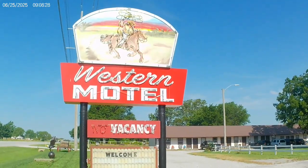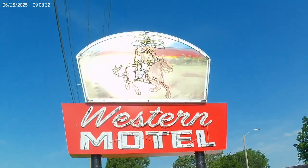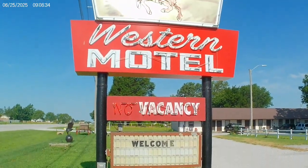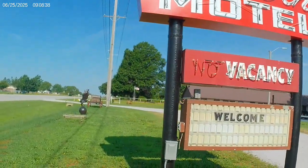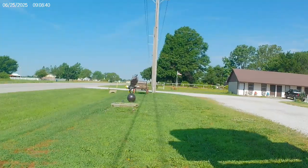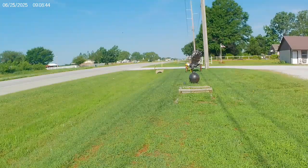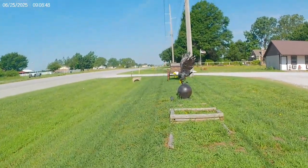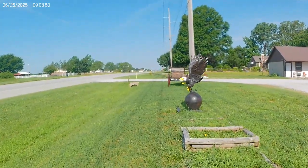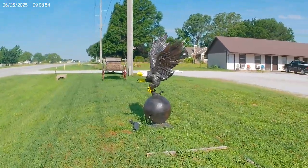It's got that neon. Really cool at night, I bet you. Really cool. Okay, let's go over here and look at this eagle, and then we'll go back. And then we'll just go on back here. But there's the eagle.